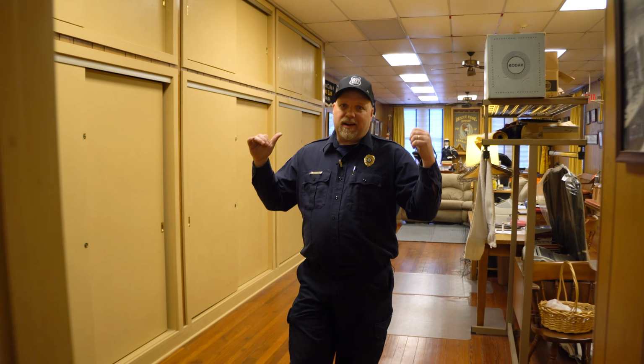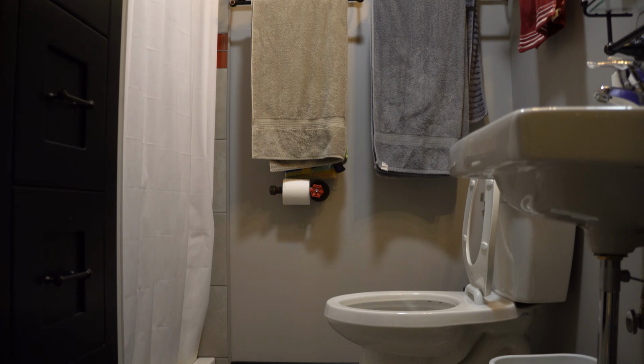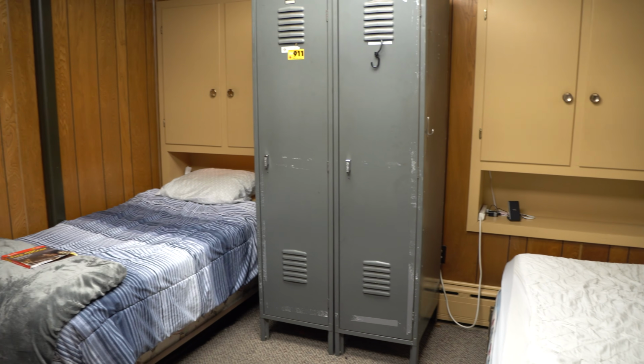So coming my way back out of the boardroom area, we've got to talk about one more place. This is the dorm room they created for the paid guys. They got a nice little bathroom for them and a couple little bunks. This was the space they had that was the old bell tower and hose tower, and they converted it for them to use so they can relax and feel like home.